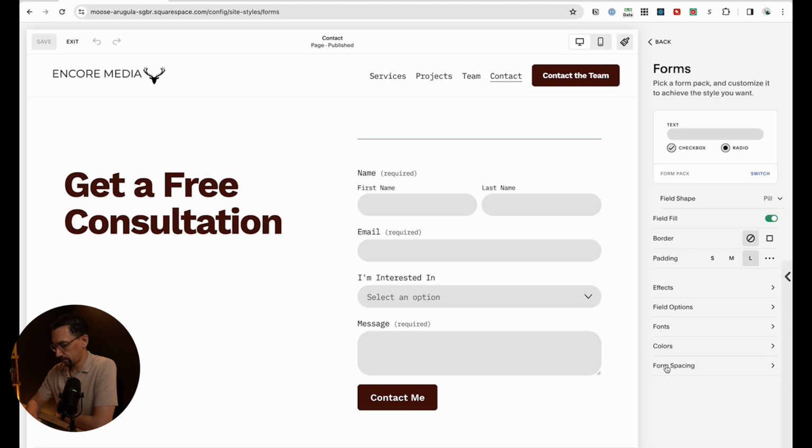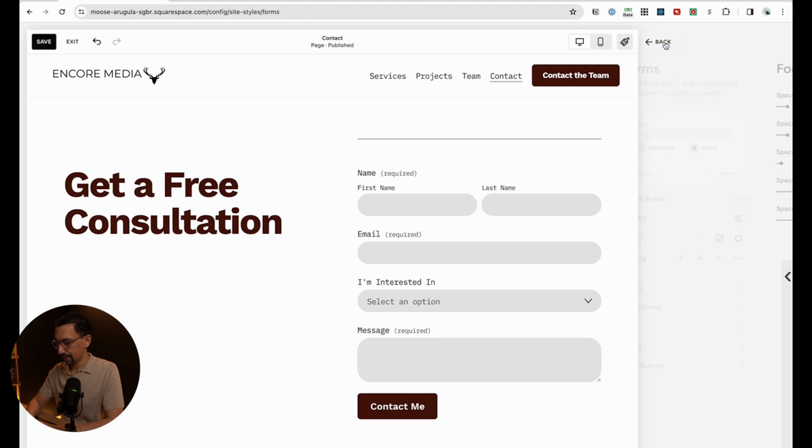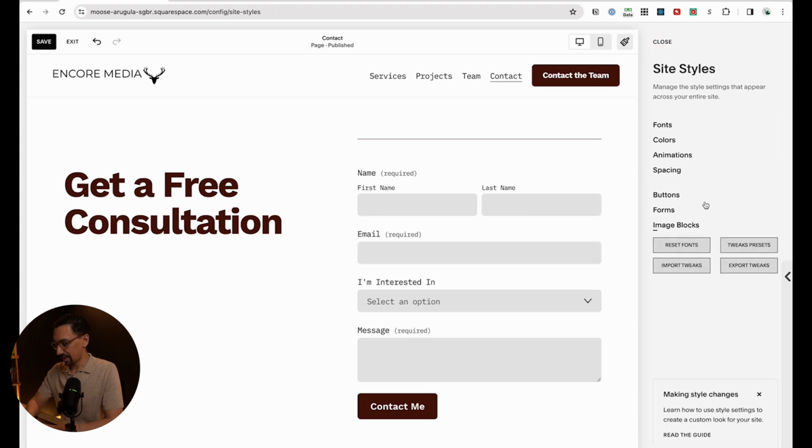Okay, what's the button? Form spacing, space between fields, below caption, below description, show label, space between columns, space between fields. Just a little bit more breathing room with the button. The button feels way too close. Border, field shape, do that. That will feel better. Yeah. We definitely want that. Thickness, there's a border, but I don't see it. It's probably white. Fonts, colors, effects. Okay, I gotta find out how to edit that button, but we'll start there. Okay, cool. Well, we have made a ton of progress so far.